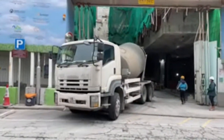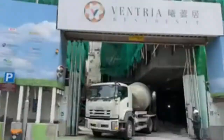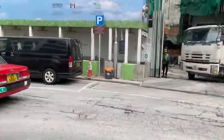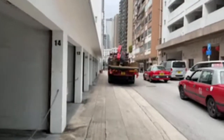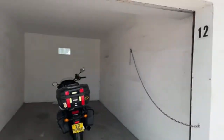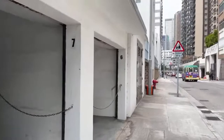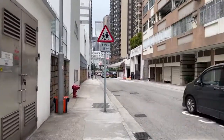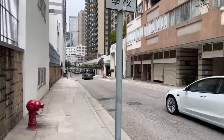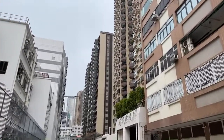Outside in years. Sorry, this year. You can tell it's a rich area. They've got parking spaces that probably cost tens of thousands to have. Maybe they're even sublet to somebody else if you don't need them.